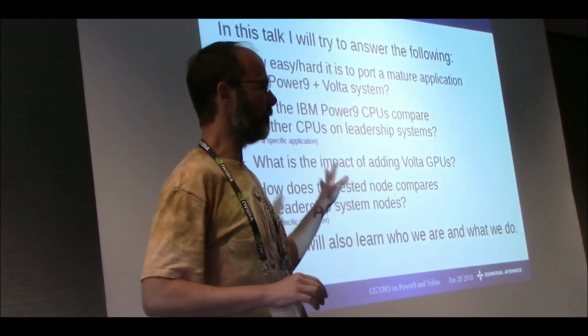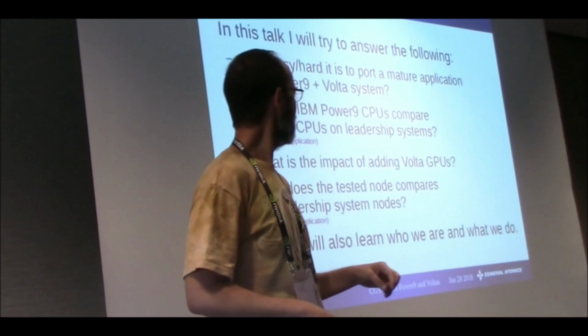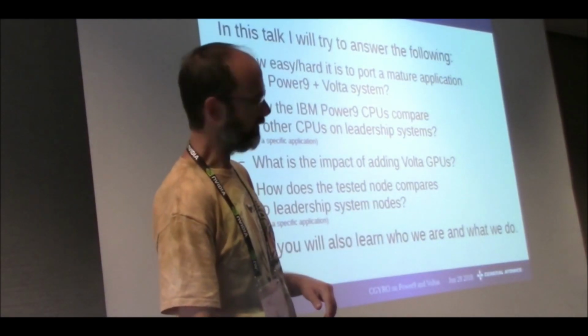We are very big consumers of compute power, so leadership or nothing, pretty much. So this will be a small scale test because we have only limited hardware, but we try to extrapolate from there. And I'll try to tell you a little bit more about what we do.